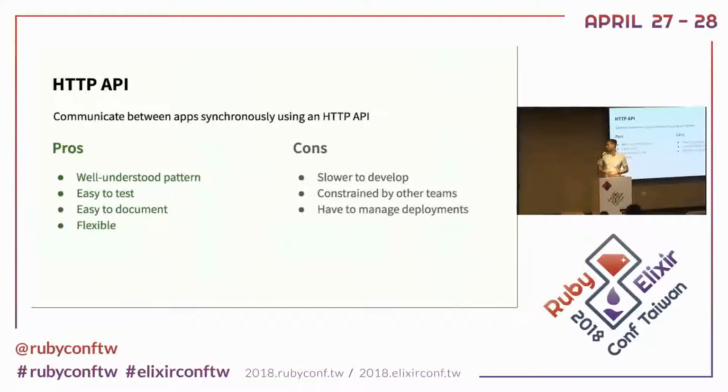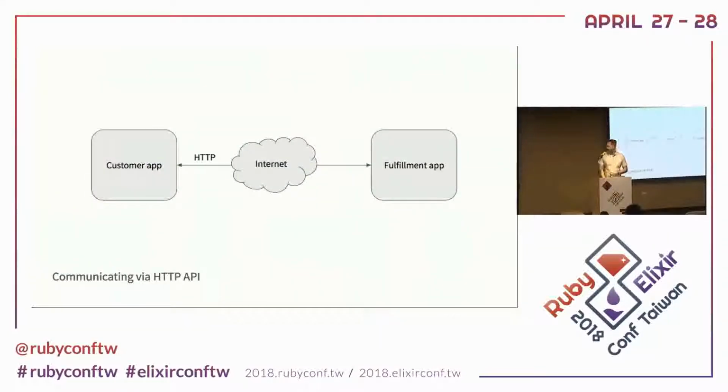So you could actually imagine, for Tote, we use this both for our Rails application to communicate to our Phoenix application by posting to the Phoenix app, and the other way around, the Phoenix app actually posts back to our Rails app as well. So it's a pretty silly diagram, but you understand it's basically they post back and forth using HTTP.